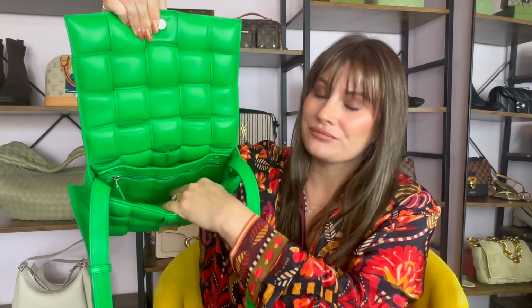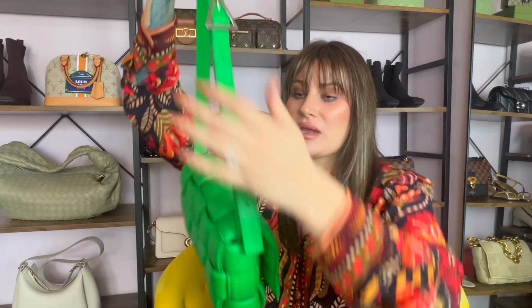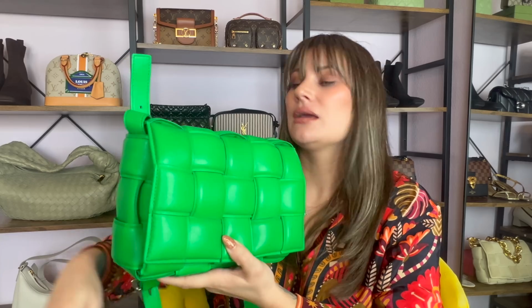This bag has only one flaw for me personally, and that is the fact that it doesn't hold very much, but it does hold all of your everyday essentials. And that's just because it is a padded bag. So the interior of the bag is not very much room in there because of the padding. This bag is very lightweight. It's very comfortable. I usually use it as a long shoulder, but you can wear it as a crossbody as well. It's lightweight. It doesn't have any logos on it.